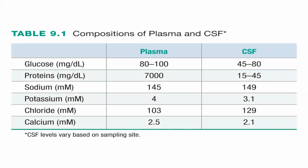All right, so this table sort of summarizes some of the differences between plasma and CSF. The takeaway point here is sodium, potassium, chloride, and calcium all have very similar levels in both plasma and CSF. Where we see some significant differences are glucose and proteins. So there's significantly less glucose and proteins in the CSF as compared to the plasma.